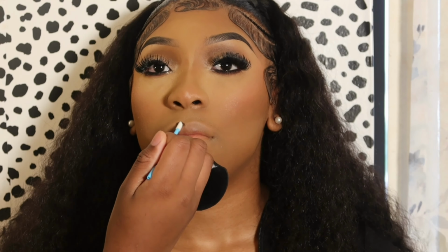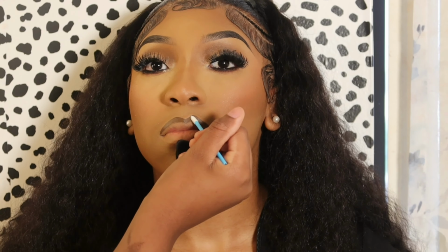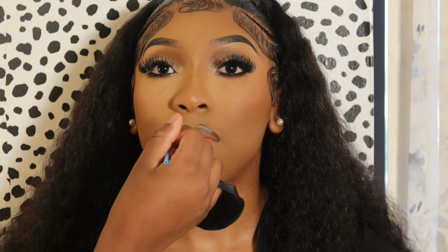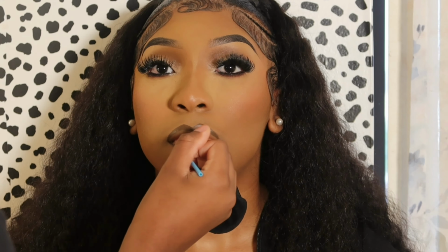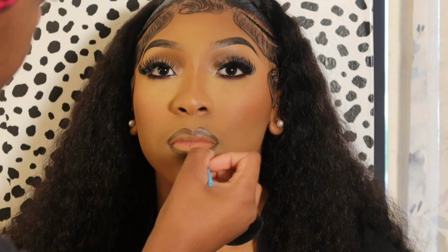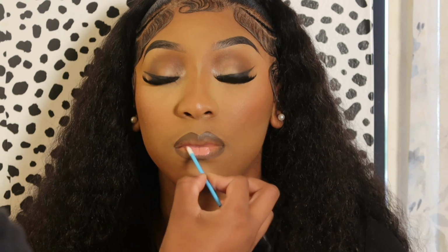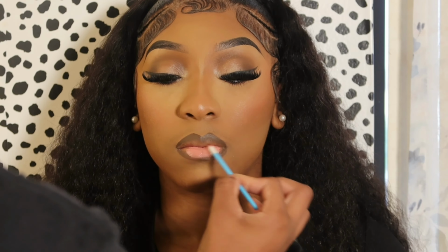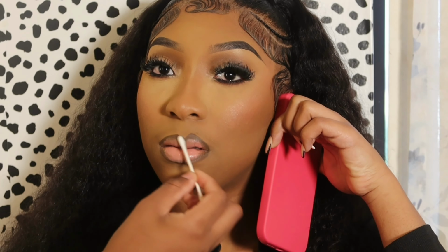To line the lips, I'm using the LA Pro Girl Concealer in the shade Mahogany. A liner is a liner, but I like to use concealer to prevent feathering. Gloss and lipstick should always be applied in the middle, then blend it into that brown liner. On the lips, I use Maybelline Superstay Liquid Lipstick in the shade Poet.